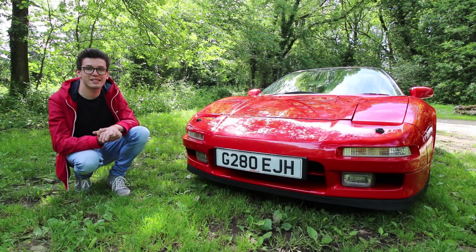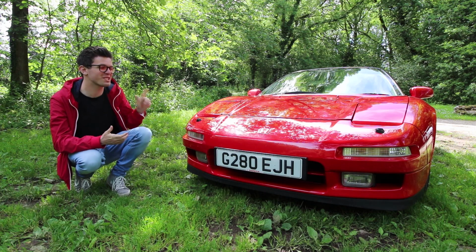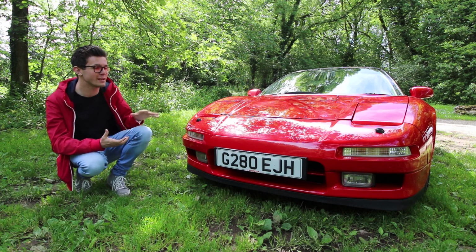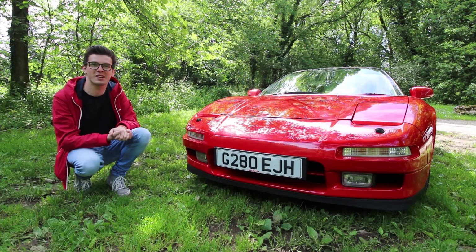The Honda NSX has a truly iconic design. Even now, it looks like it's just come out of a showroom. That's because it had a 23-step paint process. The colour really does pop. You do get a sense of how wide and how low the car is. However, you're still able to tackle things like speed humps.